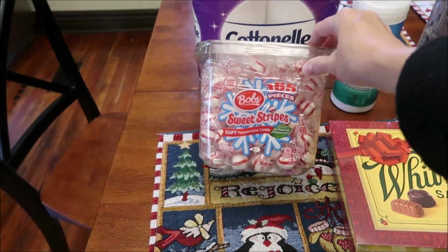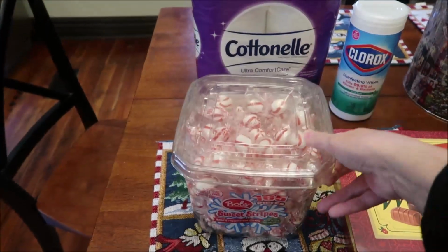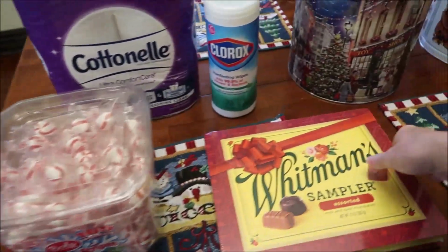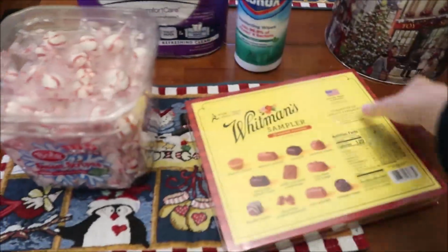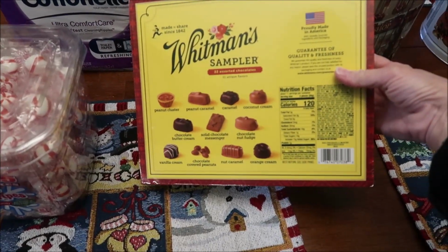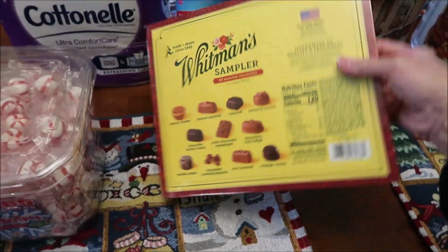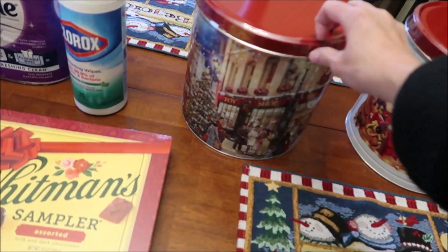We bought these peppermint candies, and it was $5 for this huge tub. This Whitman's Sampler was $5, and I thought that was a great deal. And this is the assortment. They had one with just milk chocolate, but who wants that when you can get all different flavors. And then we bought the two popcorn tins.